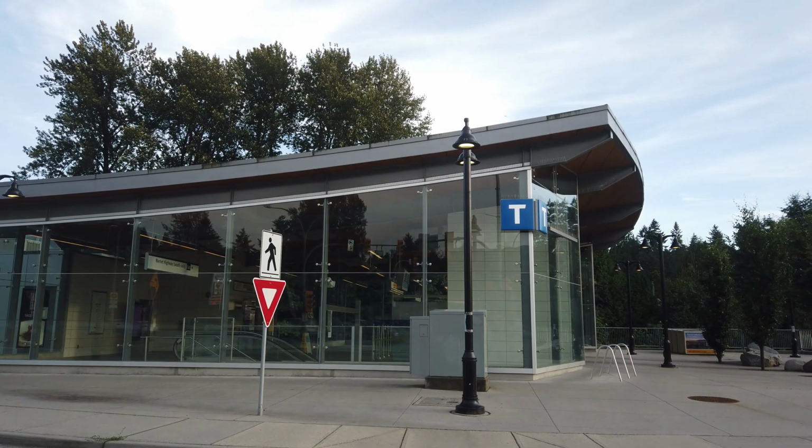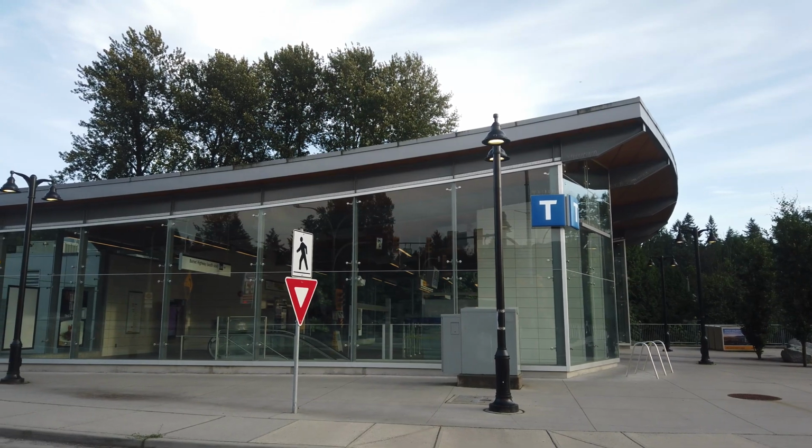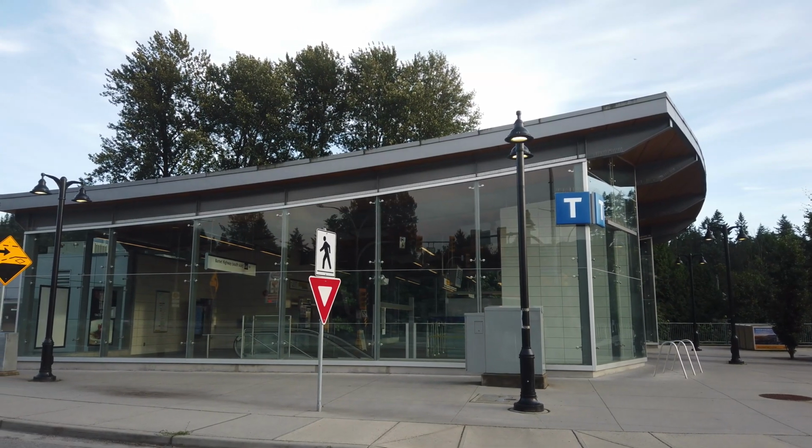Thanks for coming along on our tour of Inlet Centre Station, a station with a beautiful view that will hopefully grow to be much more than it currently is.